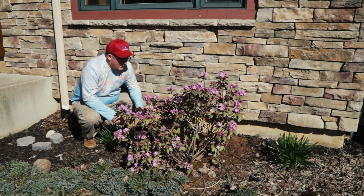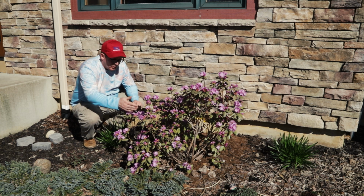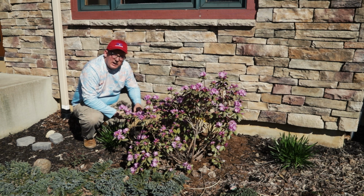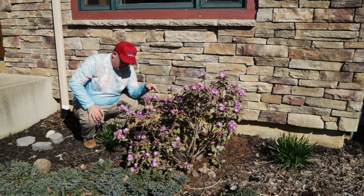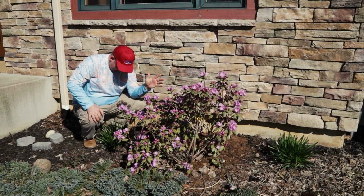Going along with the theme of this time of year changing not just daily but hourly, this rhododendron was not in bloom last night, and it was this morning. So we've got blooms opening up all over the plant, and probably by tomorrow or the next day this will be fully in bloom. Now, this is what you get if you water it in the fall. If you forget to water your rhododendrons in the fall, all of these buds will fall off and you won't have any flowers that next year.